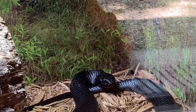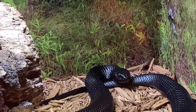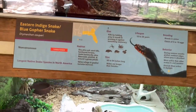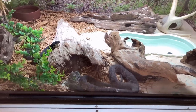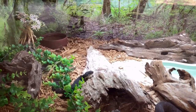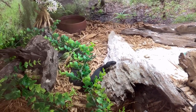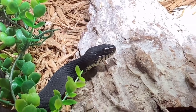Where's this one at? Laying right by the glass, right on the front. There's two of them. They're right there? Yeah. And not only do these signs tell you what they are, they tell you about their habitat, their diet, their life plan, breeding. Banded water snakes. There are two of them in there. Sort of pine snake. And down on the bottom, see the sign? Often mistook for a moccasin.